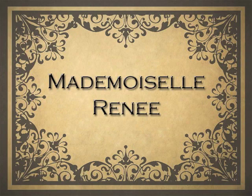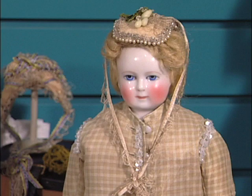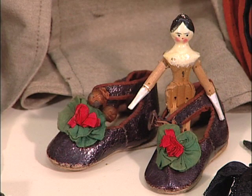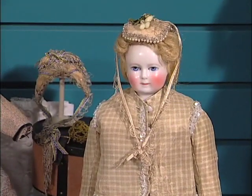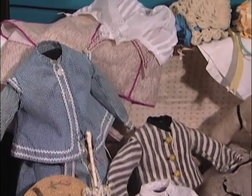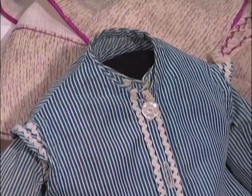Mademoiselle Renée. Mademoiselle Renée made her debut at the Toy and Miniature Museum. She's now in their permanent collection. She's a china shoulder head. She has her own little dolls. Not just one, she has two. Maybe three. Yep, she has three. Mademoiselle Renée, she is a lady doll. Romers were dressed as both girls and ladies. She has a wonderful trousseau of clothing, including the seaside costume, a wonderful little mini stripe with rickrack, which is one of the signature decorations of a Romer costume.